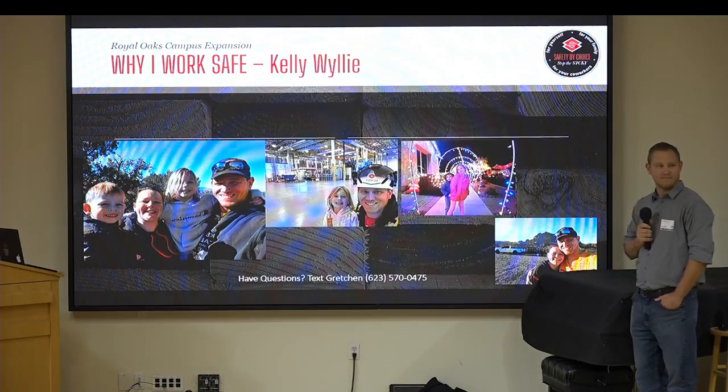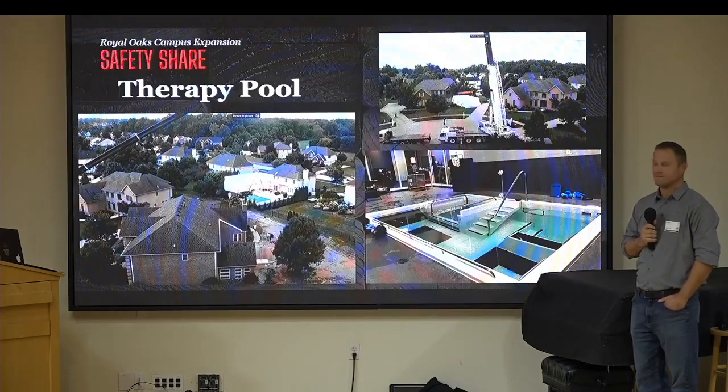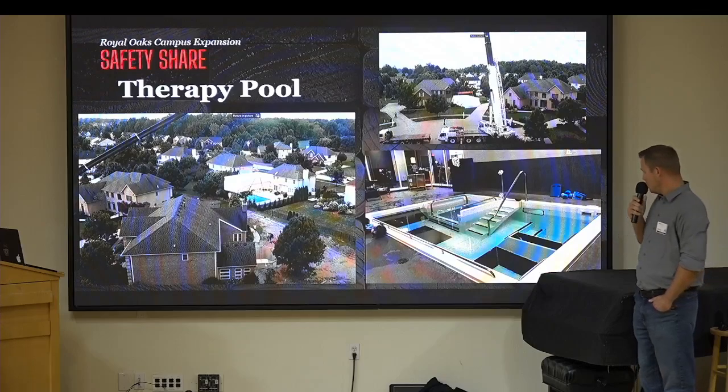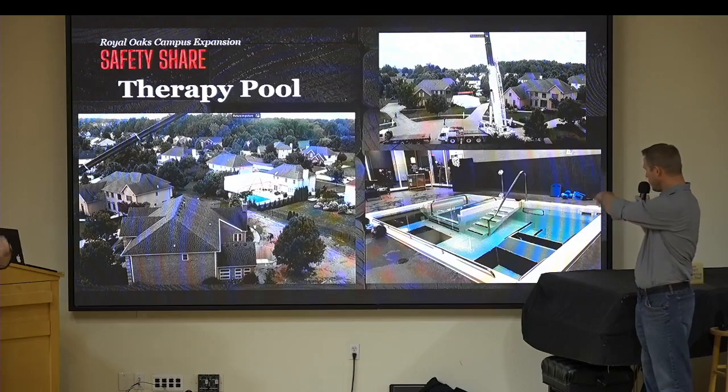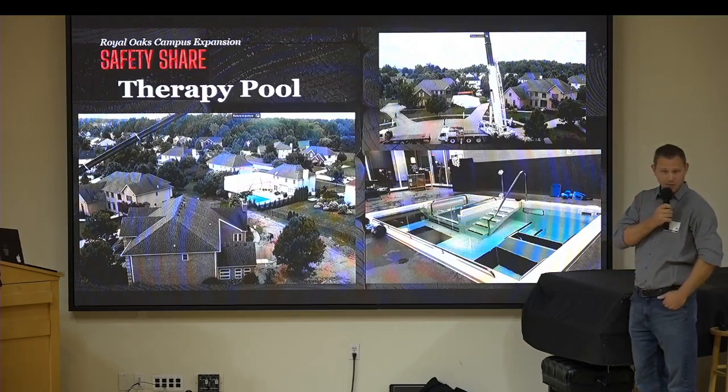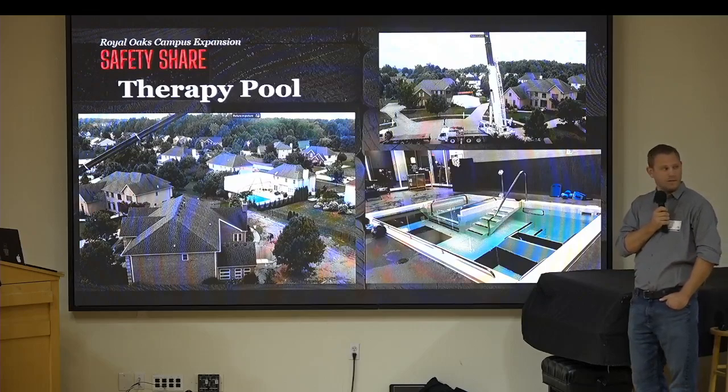Yes, sir. Go back to that last slide. That pool, is that a lifting platform to the far left there? Does that rise up? Yes, that's a great question. So it's what's called a therapy pool. It does have a wheelchair lift in the back for a wheelchair to actually roll in, and then it does drop down. So that is what it's for. Or you can walk on it, yes, with a walker or something like that.